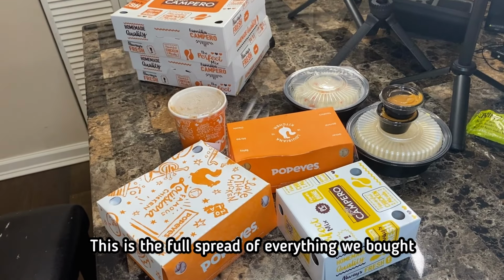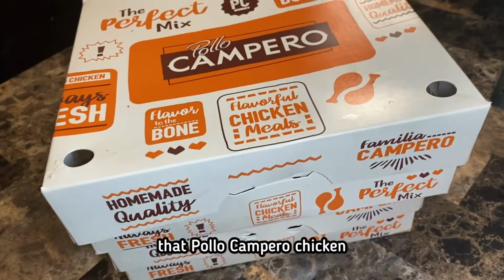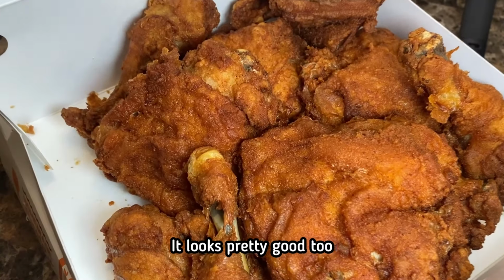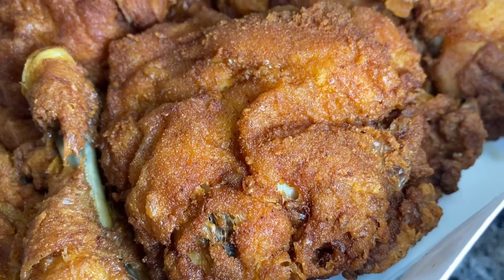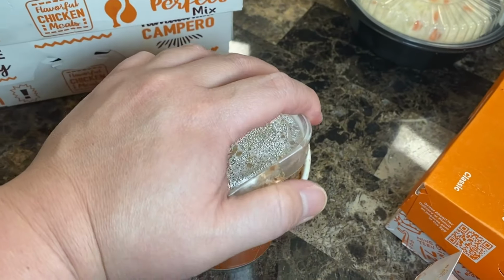Check it out. This is the full spread of everything we bought. 2 boxes, 20 pieces of that Pollo Campero chicken. Super flavorful. Check it out. It looks pretty good, too. Wow, it's glistening. Look at that. It looks great.